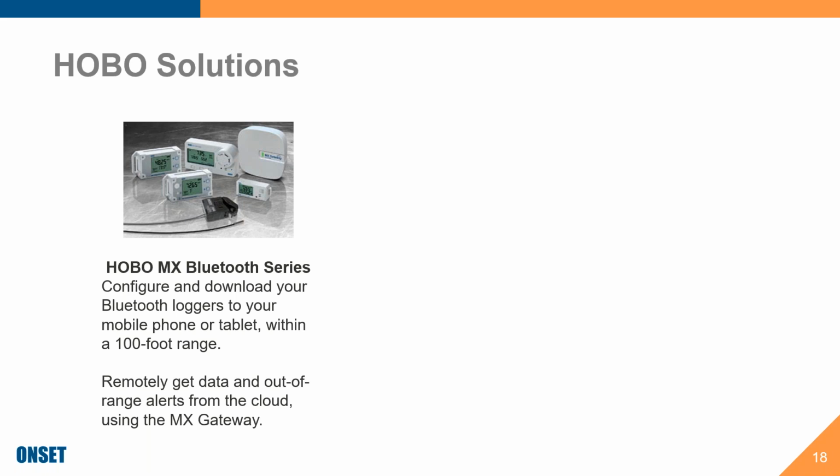And then you can get your data remotely through the MX Gateway. So there isn't a way to increase the 100-foot range. I have seen it in some instances get out to about 150 feet, absolute clear line of sight. But obviously, when you start going through walls, that's going to cut down on that.